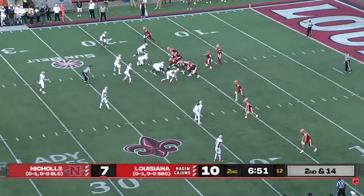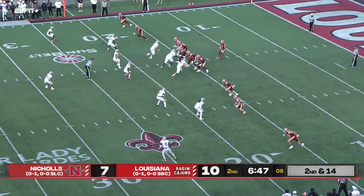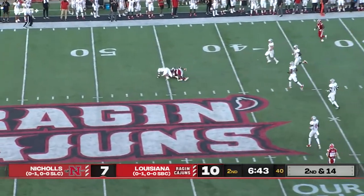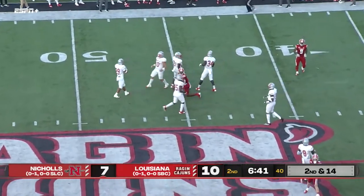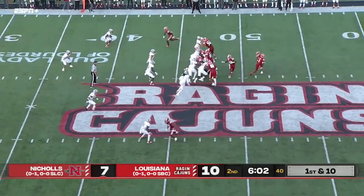Break it down for you very simply. Tackle the guy. Empty backfield for Lewis. Throwing over the middle and hitting a streaking Cajun receiver at the 40-yard line. And in Colonel territory, first and 10 at the 46.